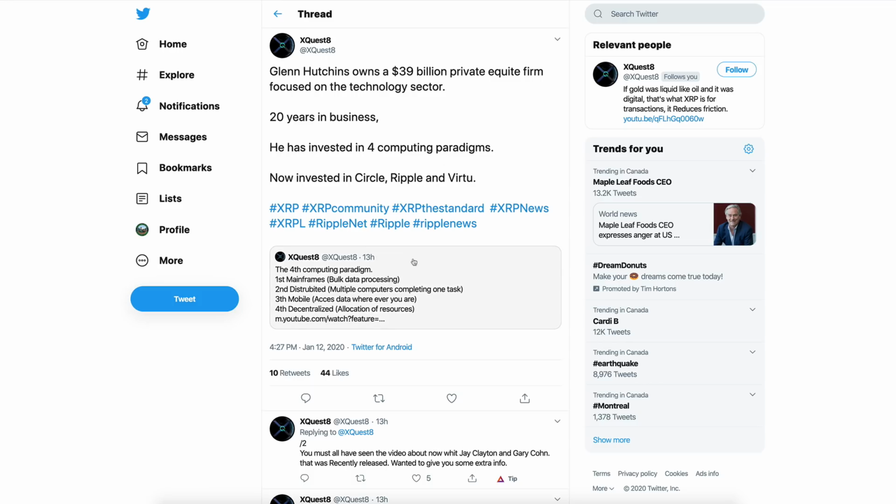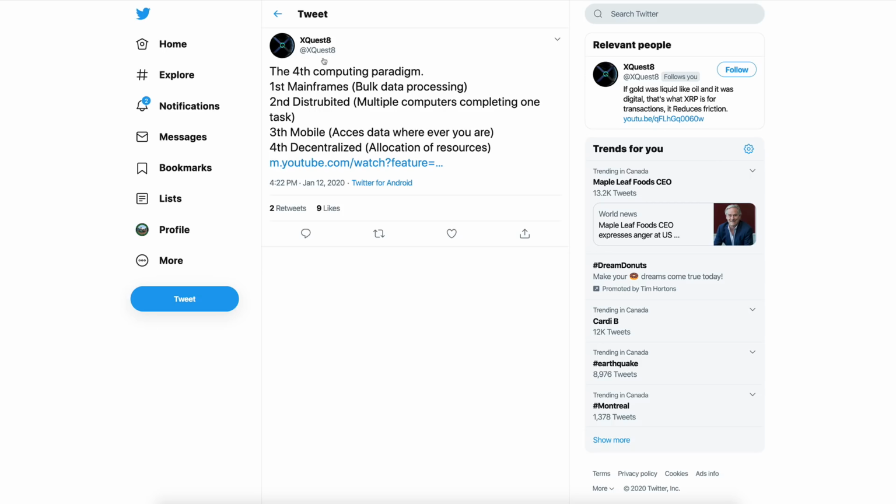XQuest8 retweeted another tweet of his, which stated the 4th computing paradigm: first, mainframes, bulk data processing; second, distributed, multiple computers completing one task; third, mobile, accessing data wherever you are; and fourth, decentralized allocation of resources.